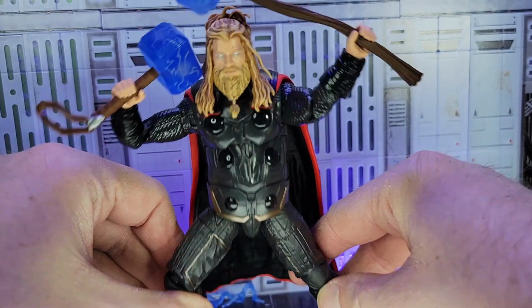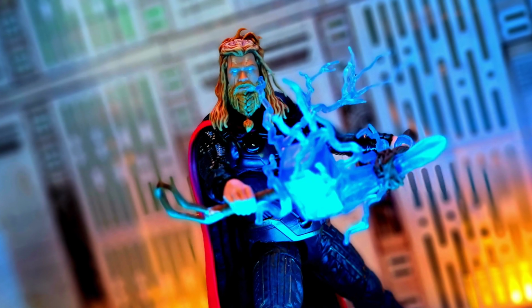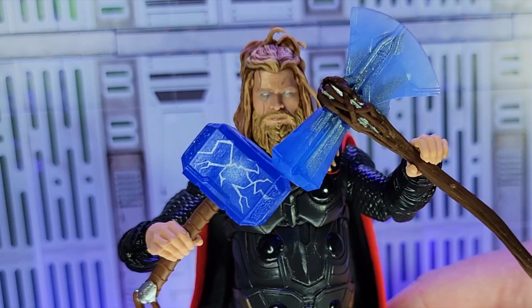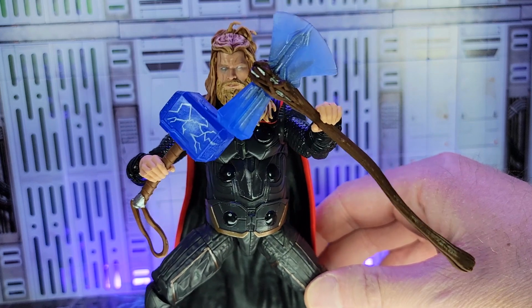But wait, there's more! Arguably, two of the coolest accessories I've seen in 2021 are translucent Mjolnir and Stormbreaker. It just takes these figures to another level having a translucent version of them. You can just see the lightning flowing through each of them, and it adds such a cool layer to toy photos or when you're putting them in their display.